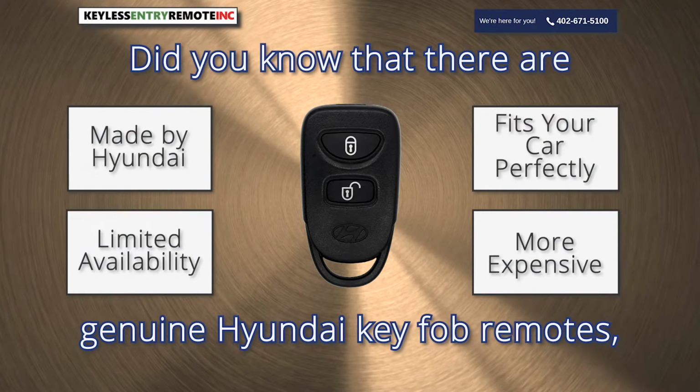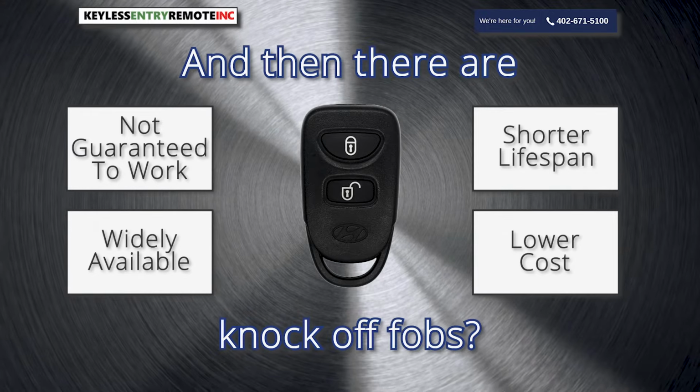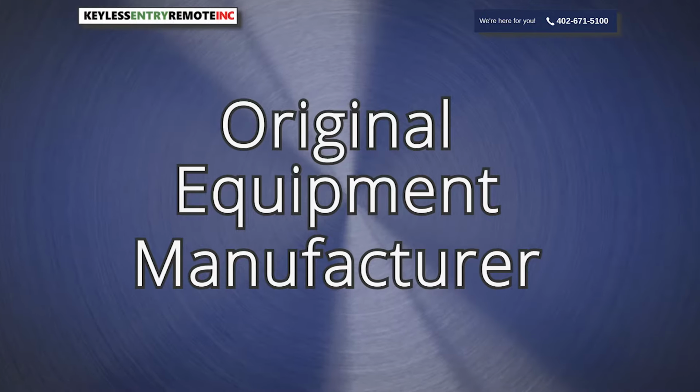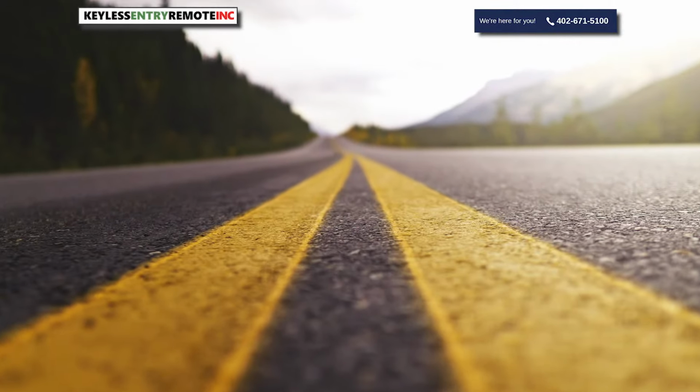Did you know that there are genuine Hyundai key fob remotes? And then there are knockoff fobs? Have you ever heard of the term OEM? Why does OEM matter? In this video, we'll tell you why. Buckle up.